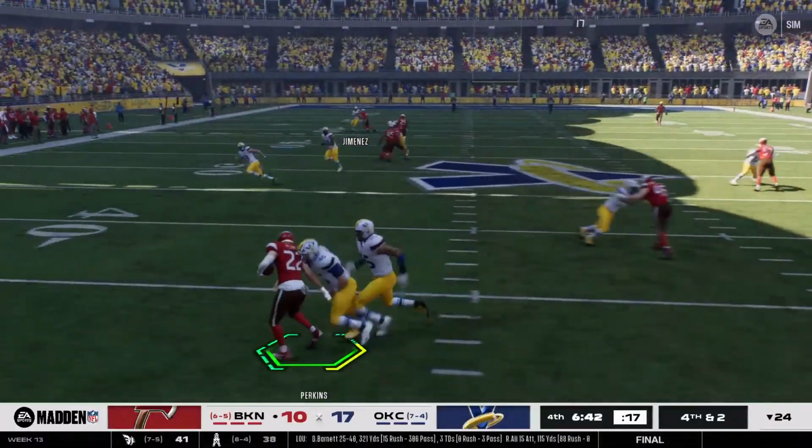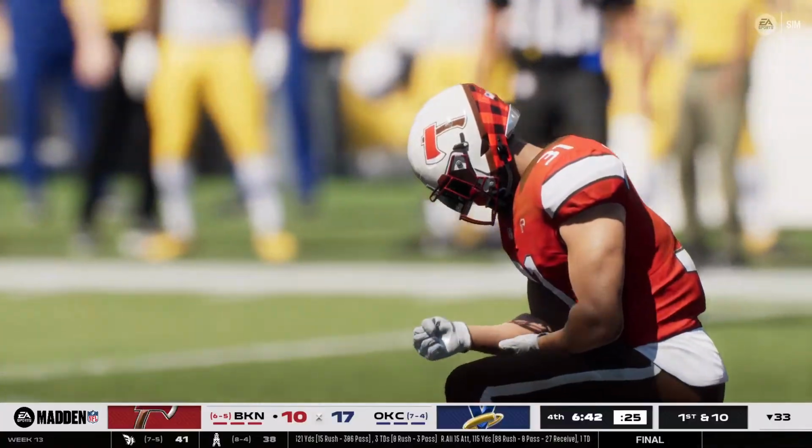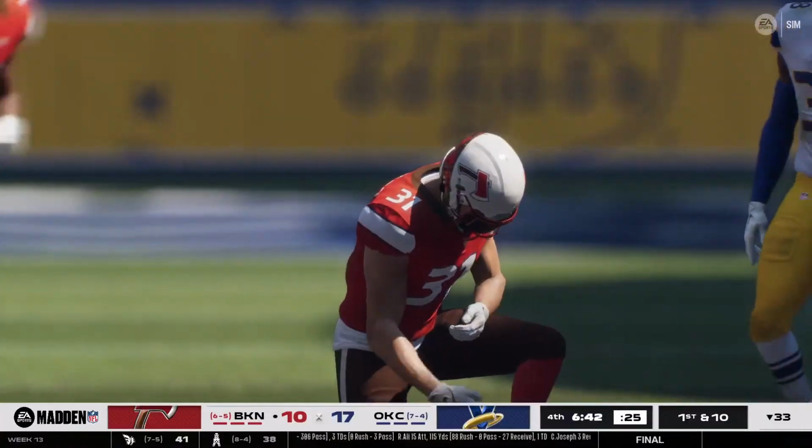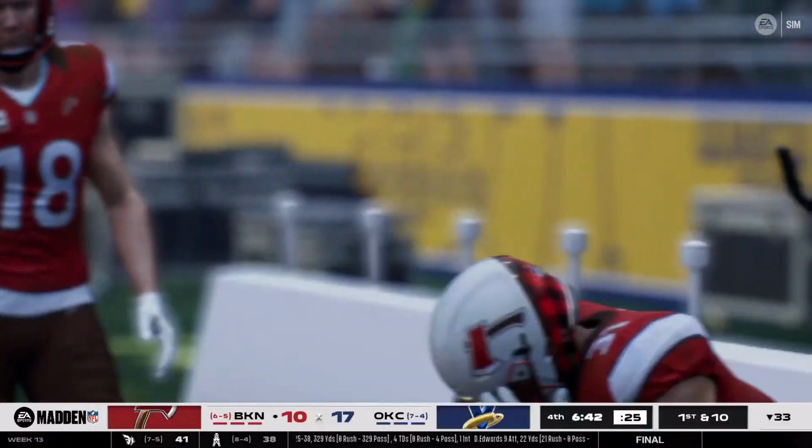Fielded at about the 28. Following the punt return here, there's someone shaken up. Well, now they're going to come out and take a look at this injury, and we'll be back in a moment.